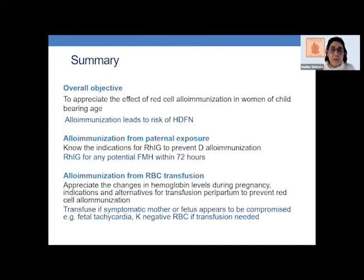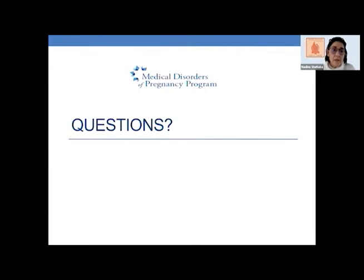From the perspective of red cell transfusion, I just wanted you to be aware that hemoglobin concentrations that define anemia are a little bit less than what they are outside of pregnancy. Iron deficiency tends to be common, and so transfusion is really reserved for those patients who tend to be symptomatic and don't have alternatives, or potentially if the fetus can be compromised by the anemia. If a transfusion is administered, D negative is given to moms who are D negative, and K negative is given to moms who are K negative to reduce the risk of alloimmunization overall. I'll stop there.